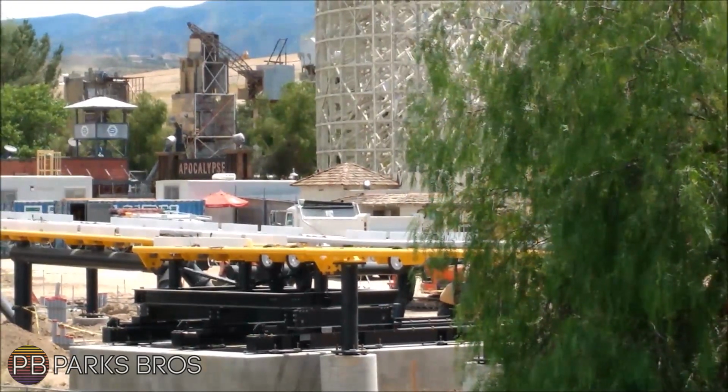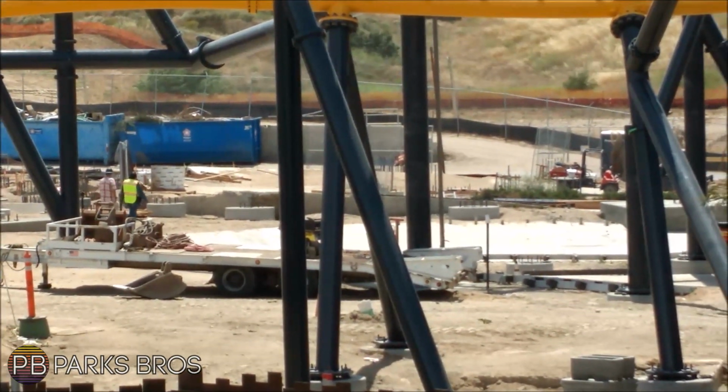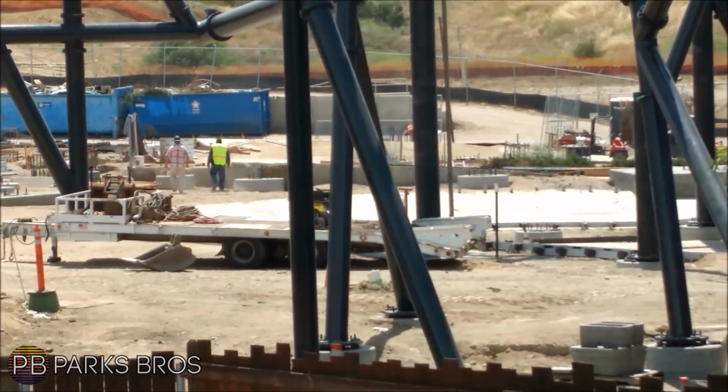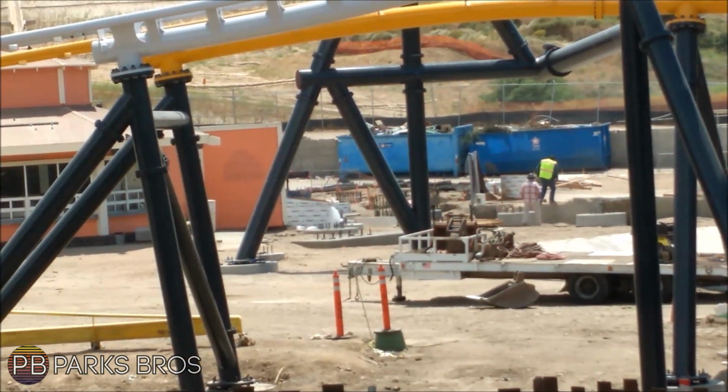But here's the go-kart track with most of the footers completed and some of them curing still. So give it another week and we should be ready to see some supports in that section, which is fantastic news because that's going to take the longest for track to go vertical at.